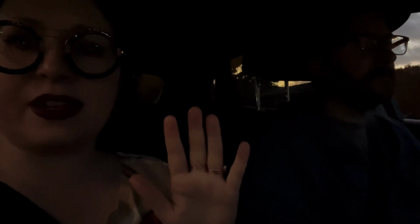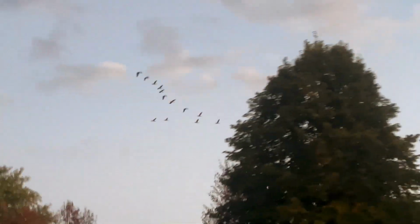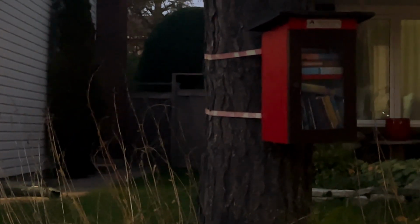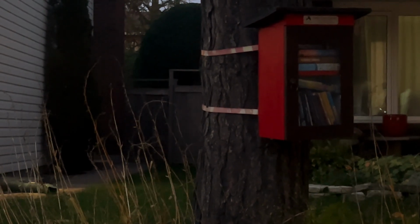So as you can tell, it's getting much darker, so we're gonna try to get this last one and then go home because Jeff has to pee. This is the last one that we're doing today. I don't want to film inside these people's house, so I'm just going to kind of do that. This one also seems to be pretty full, so I'm going to see what's in it, see if I can stock it. You know, the drill.